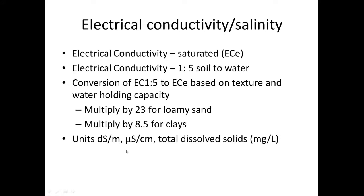The units are in decisiemens per metre, microsiemens per centimetre, and total dissolved solids. And of course they all appear in different publications and cause a bit of confusion because people quote numbers and often don't mention the units. Effectively, I think microsiemens is about 1,000 times decisiemens per metre, and total dissolved solids depends on what the salts are because they all have different conductivities. Like sodium chloride, I think, has the highest conductivity, whereas carbonates tend to have the lowest.